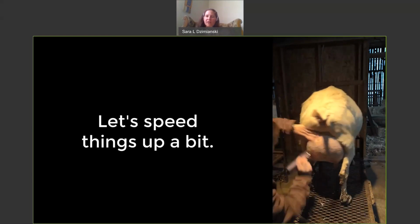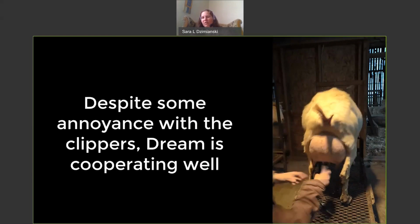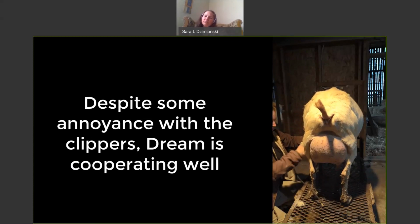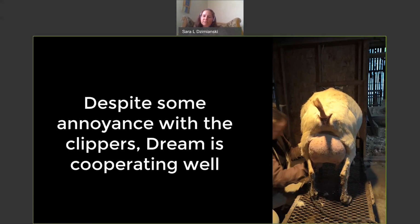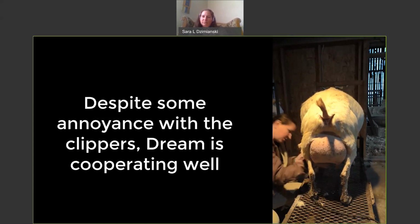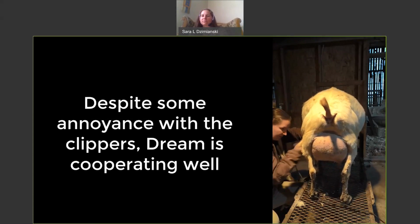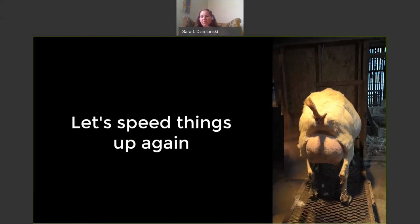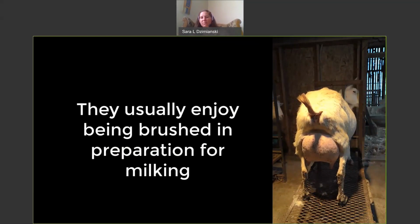Okay, so getting the udder thoroughly clipped. I usually start with the rear udder. Some goats are more comfortable starting with the fore udder. When you clip the fore udder, you actually want to clip about 3 or 4 inches in front of the udder. That provides a clean space without hair, so you have less hair falling into the pail. The fore udder sometimes is a little bit more comfortable for the goats to start with, especially if you have a yearling that's new to clipping.